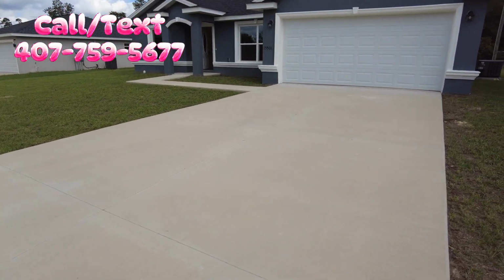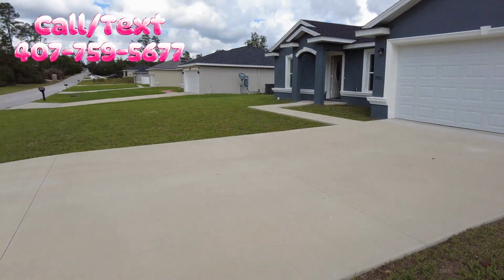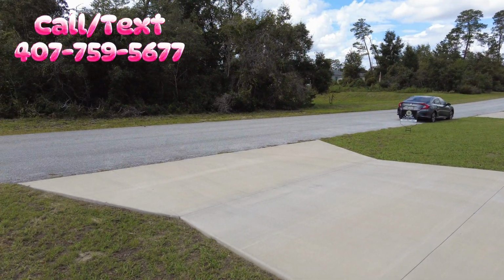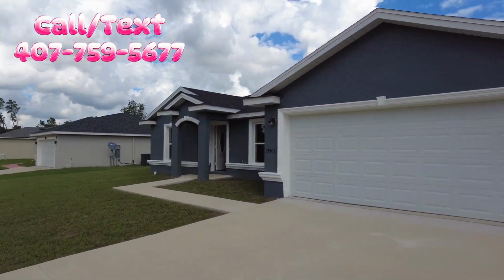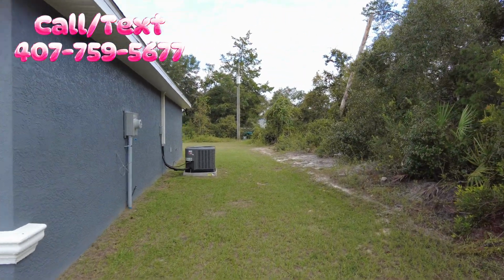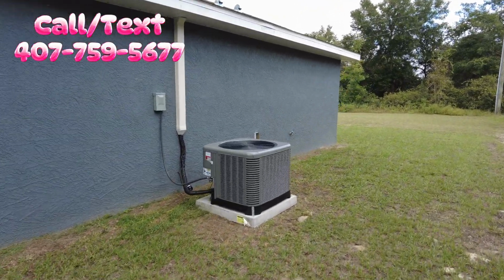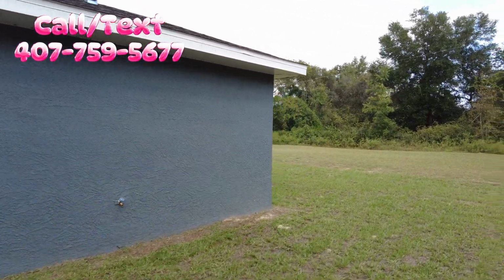Huge, massive driveway, and you can fit 2 cars in there. On the driveway, you can line the cars up, probably put 2 and 2. They'd be sticking out if you put another set. That might be too much, but let's look around outside first at this beautiful house. Have a nice little AC right there, brand new. Beautiful color on the outside of the house.